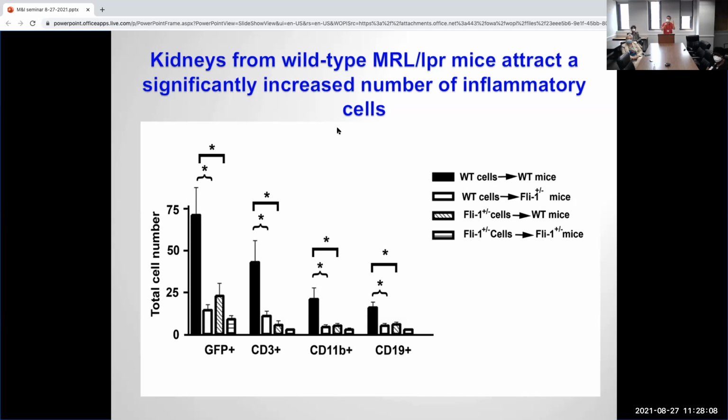But you compare the first and the third column, what does that tell you? Both are wild-type mice, but in the first you give cells from wild-type, and in the third you give cells from heterozygote mice. The hosts are the same, but they still attract significantly fewer cells. That tells you the FLI1 expression in the immune cell actually impacts the migration.